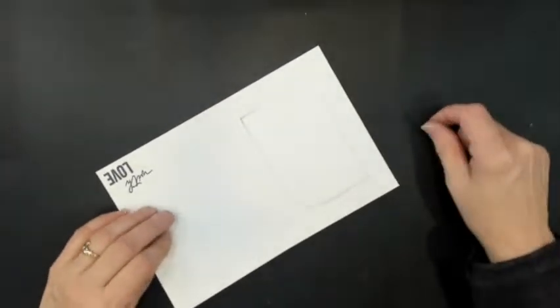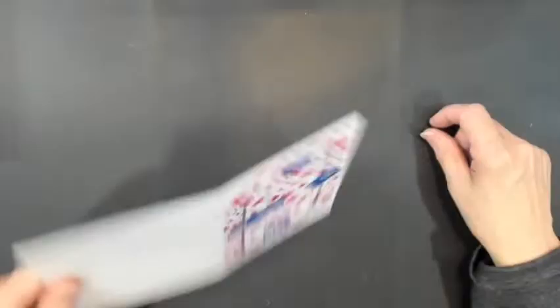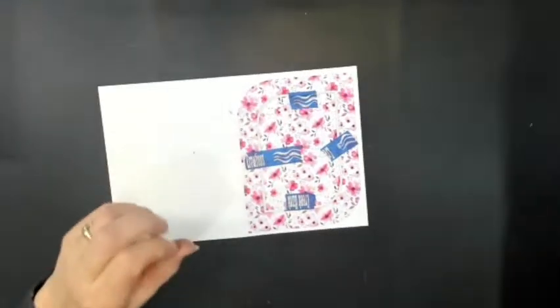So this is cutting through 2 layers. You do want to make sure before you pull everything off that you have it cut through. Look, aren't you a genius? I am. Thank you very much. The man is a genius.